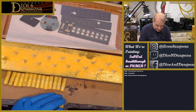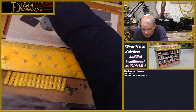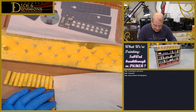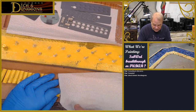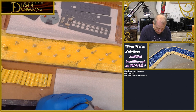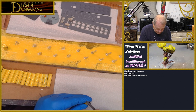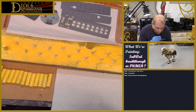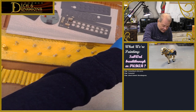I'm going to make a mess. Yeah, let's move that over. I'm going to keep this thing here. I don't want to take the paint off the sides, but I do want to get it off the bottom because they have to lay flat. And I'll probably end up doing this again after the second coat. I don't know why I'm doing it now, other than it's something that sort of has to be done.